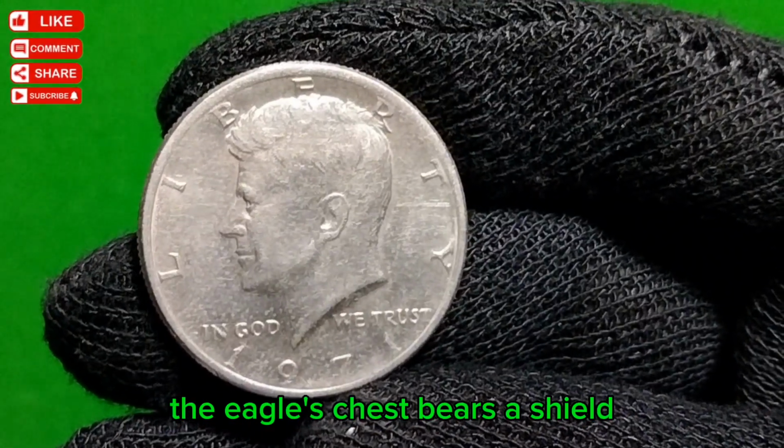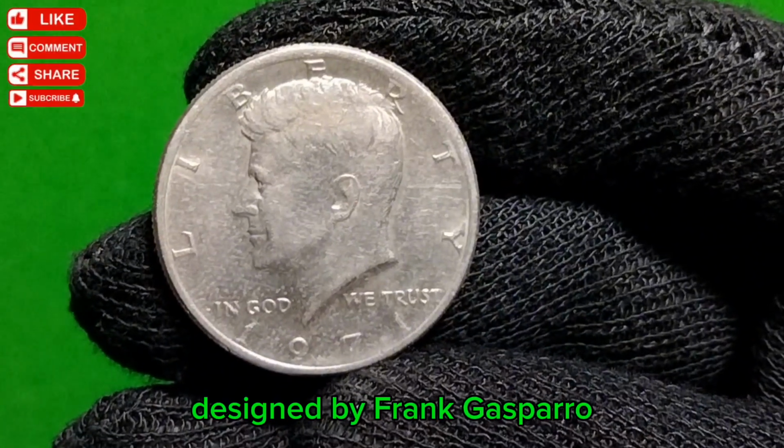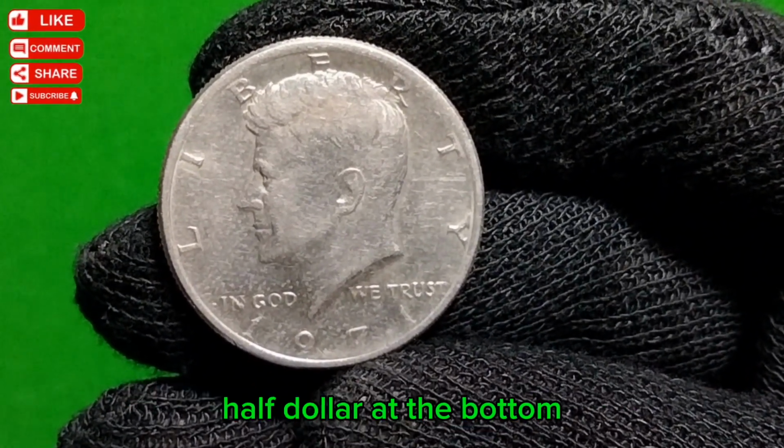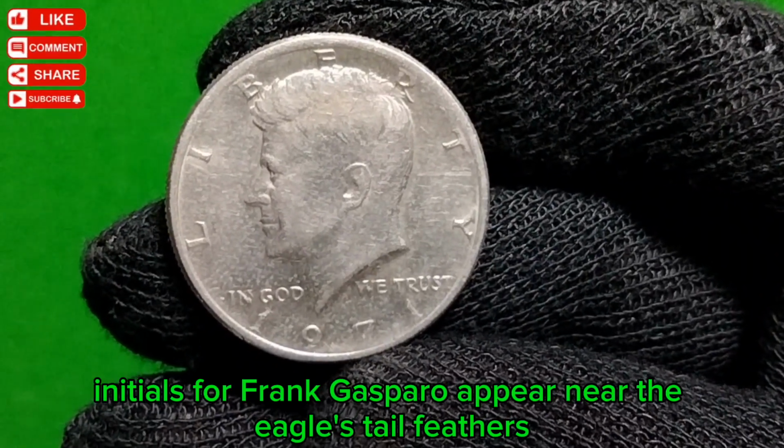Reverse, the back, features the presidential seal, an eagle holding an olive branch and arrows. The eagle's chest bears a shield. Rays and stars surround the eagle, designed by Frank Gasparro. Inscriptions: United States of America around the top, half dollar at the bottom. The FG initials for Frank Gasparro appear near the eagle's tail feathers.